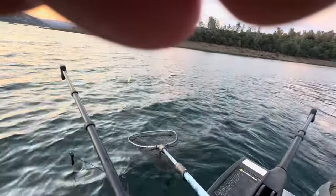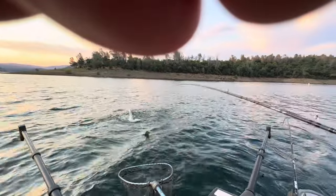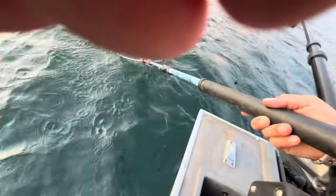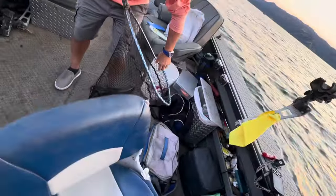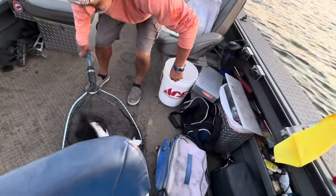Oh yeah. Oh yeah. Oh, real good one. Okay, you ready? Yep. Got him. In the box. Yeah. Fat anchovy. Nice fat one there. It's a whole anchovy with a helmet.